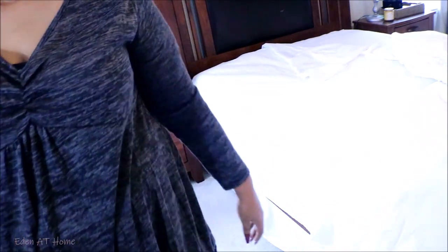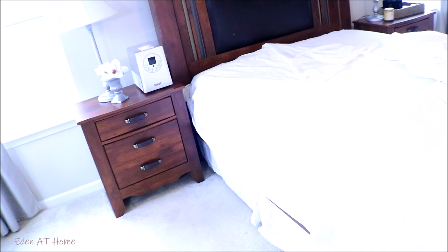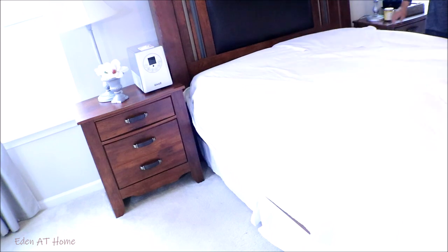I always love white sheets, you guys. That's my favorite thing ever. I always put white sheets for about 2-3 years now.